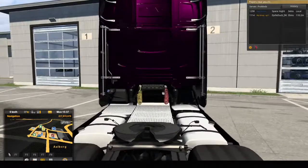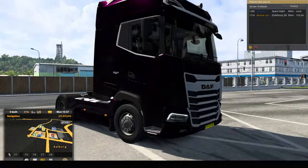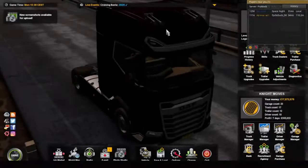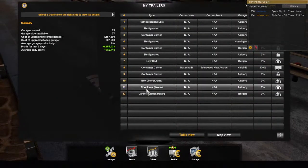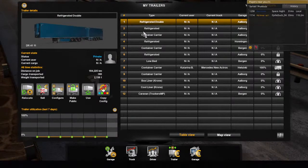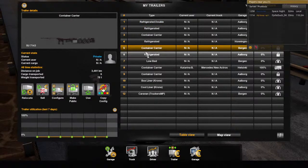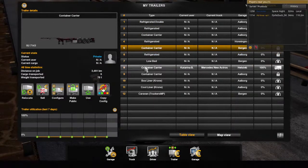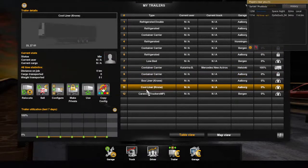I mean, I'll go through it with a fine-tooth comb later on, but this is it. This is my ride for tonight as we go trucking through time. So let's find my trailer. Refrigerated double container carrier. So what are these container carriers? Cool liner.